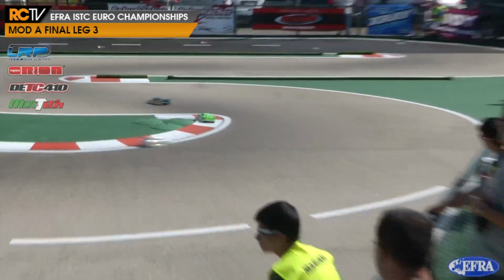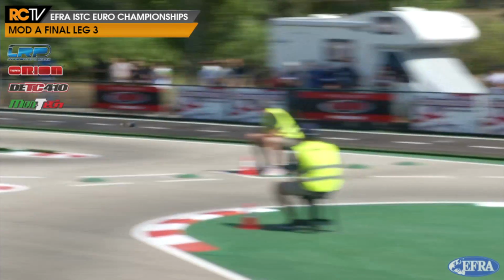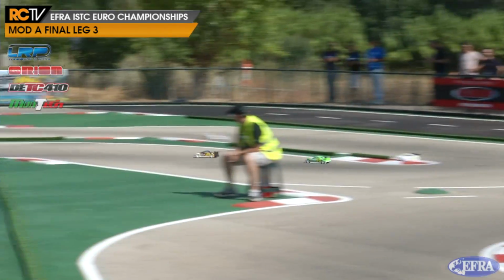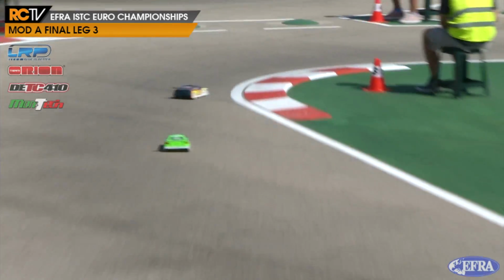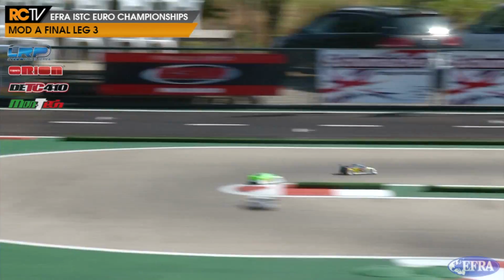Hagberg, Volker, Coelho. It's the three guys. They've been the class of the field from day one here in Torres Novas. You can never count Volker out of the European Championship. You can never count Hagberg out. And they've definitely delivered in every round of qualifying and in every final. And now they're going together.